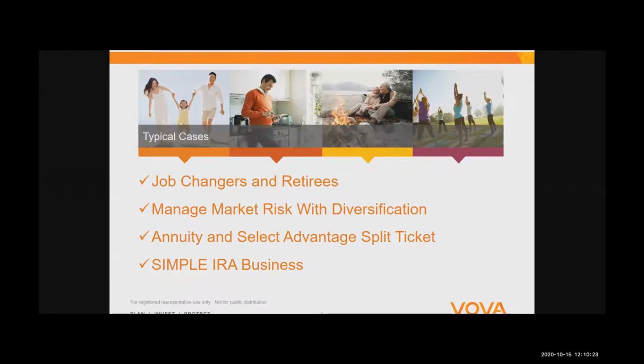This is one of my favorite slides here as well. It just kind of covers where the money comes from that comes into the Select Advantage product. If there's anything that you guys want to pick up on today, it's this right here. Our product was born out of the retirement side of Voya. So the number one source of funds for us comes from job changers and retirees, people that have left their plan, that want to find better diversification, more investment choices, and more flexibility out of their retirement assets. That's where our product is such a great fit.